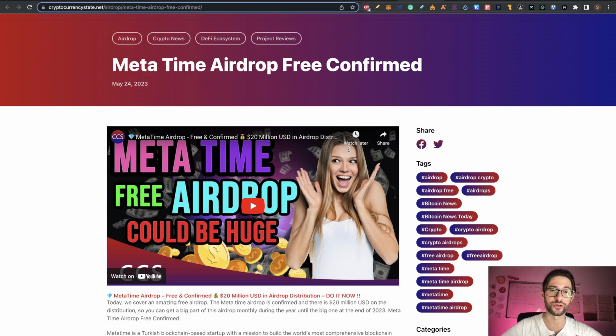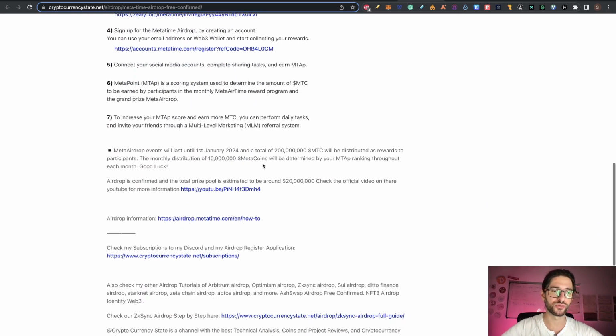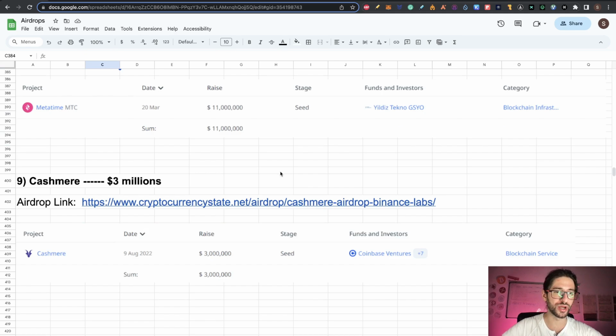They are 100% transparent about the airdrop, so they have a dashboard for your airdrop to apply, all the tasks that you need to do, and you can see how much money you are making while you participate. And they have two types of airdrops, one distributed monthly and another distributed at the end of the year. So here is all my step-by-step on how to participate. Please do MetaTime. It's 100% free, and I think it's one of those big projects, like Venom, for example. And in position 9 we have Kashmir.